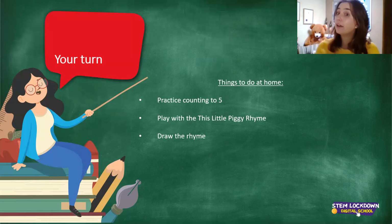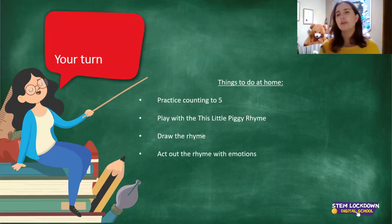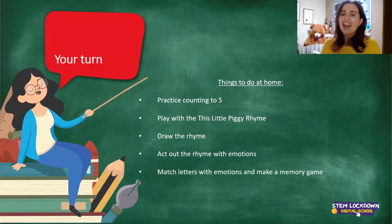Guys, you can also make finger puppets, okay? So you can take paper, make the faces on, paste it, and like a rubber band or something, put it around your little fingers. Okay, so make finger puppets, okay? Act out the rhyme with our emotions. Emotions is very important to learn to understand. And then make a memory game. Match the letters and emotions and our little piggies together, as well as our letters and numbers and the start of our words. And don't forget to continue to try and write and trace your name.